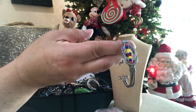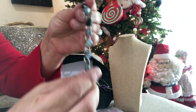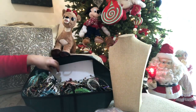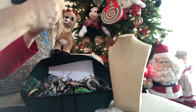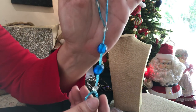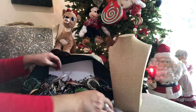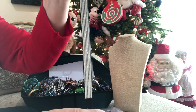Number eight. Don't really know what this is. What's going in? This is number 9. No idea what that is. This one's number 10.